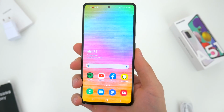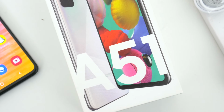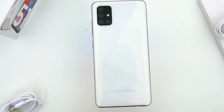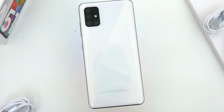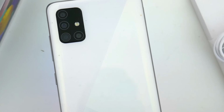All in all, the regular old A51 is an even better value now than it was 8 or 9 months ago due to the price drop. And just like with the A71 5G, I don't think that the A51 5G is a good buy at all right now. So those are my thoughts on the pricing and the 5G stuff.